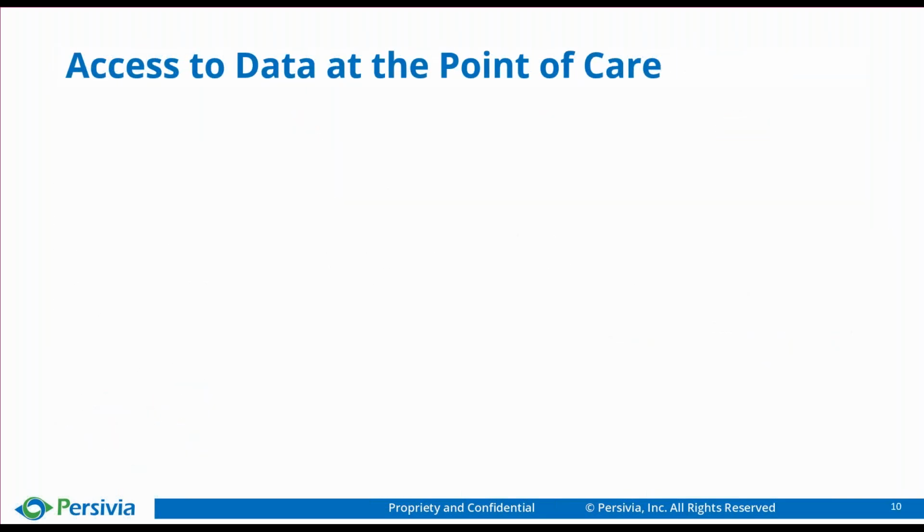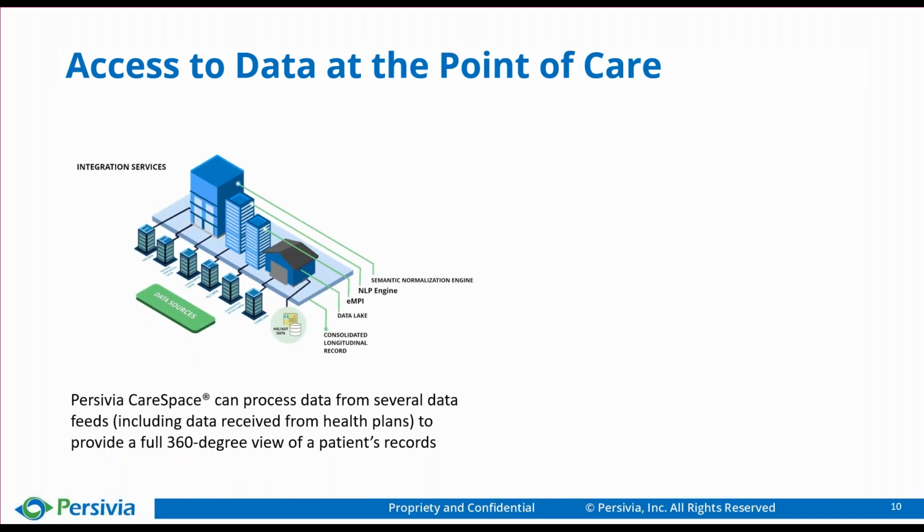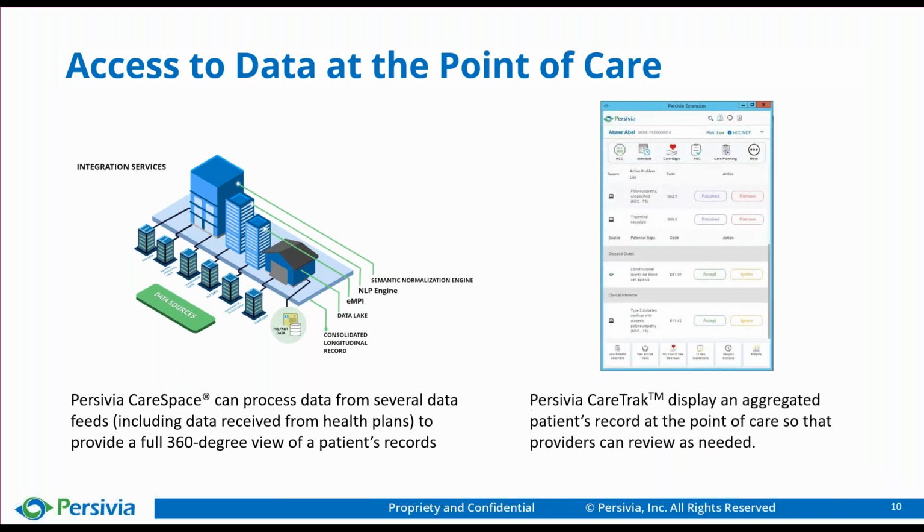Now, I mentioned earlier that one of the requirements for HEDIS reporting with ECDS in the future will be that the data will have to be available to the provider at the point of care. And Persivia is already on top of that, because with our integration services, we are able to process data from several data feeds, including data received from health plans, that will provide the full 360-degree view of the patient's record. So basically, we will aggregate data from all the different sources, run them through our integration services, and make the patient record available on our Persivia portal, or at the point of care in the EMR that you are currently using.